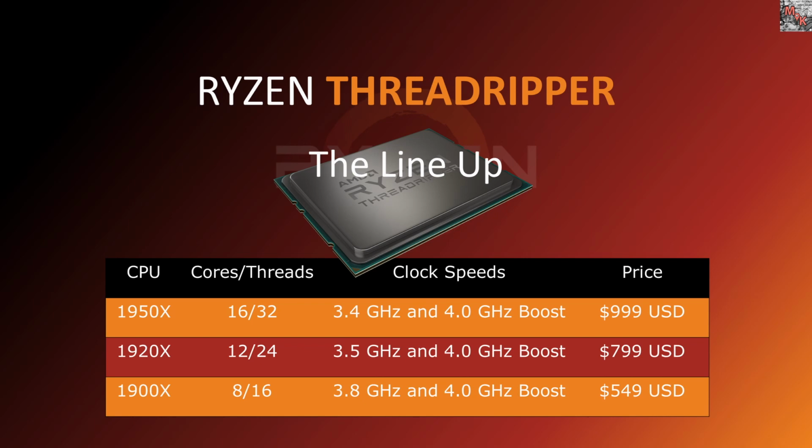Finally, we have the previously undisclosed Threadripper processor. That's 8 cores and 16 threads. Its clock speed comes in at 3.8 GHz with a boost speed also of 4.0 GHz. Its price, just a little bit more than the Ryzen 7 1800X, is $549 USD.